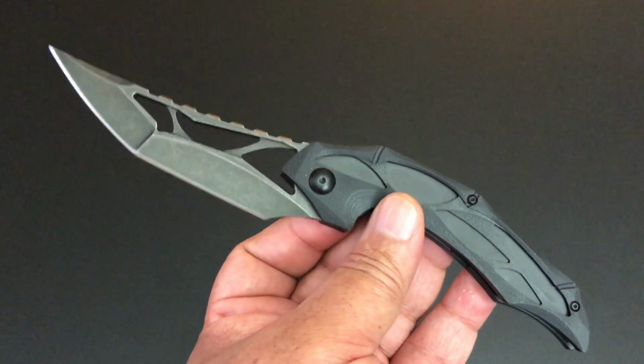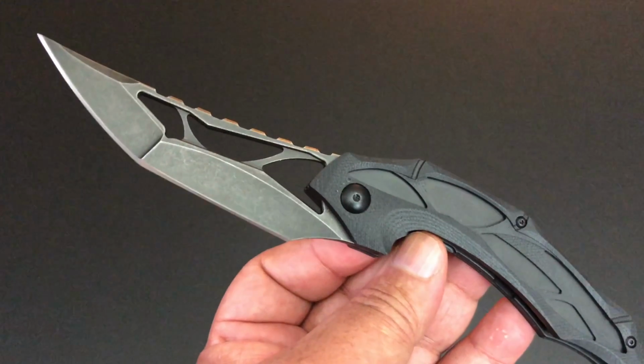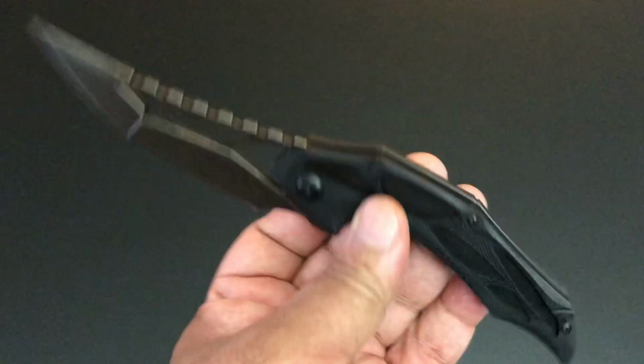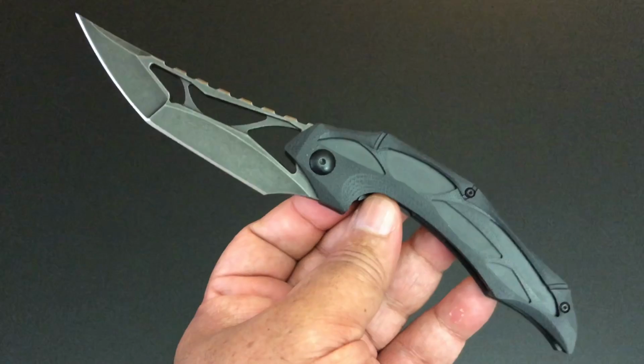Why did I just blank out? An acid stonewash blade. He does this a lot, and on all of his knives, I like this about him. He made 500 of these knives. This is number 226. He always numbers them.